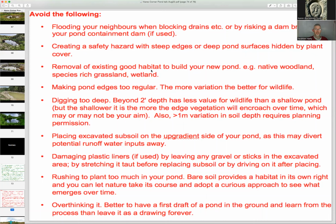And avoid removing good habitat. Avoid native woodlands and species-rich grasslands and existing wetlands. Don't make the pond edges too regular. Don't dig too deep. And when you're placing excavated subsoil, avoid placing it on the upper side of your pond, because this will divert away the runoff water that you might want in order to keep your pond topped up.